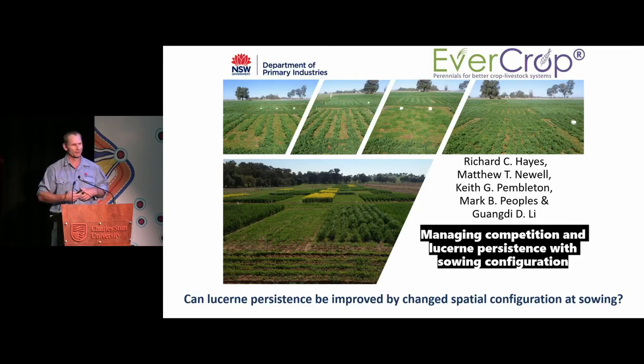So why would we do that? How good would it be if a farmer could just put the same seed in the ground, so not change his rotation, not change his seed costs, but just arrange it differently? Wouldn't that be a big bonus? It's a tweak that's easily adoptable. The question, of course, is does it work? So let's go through it.